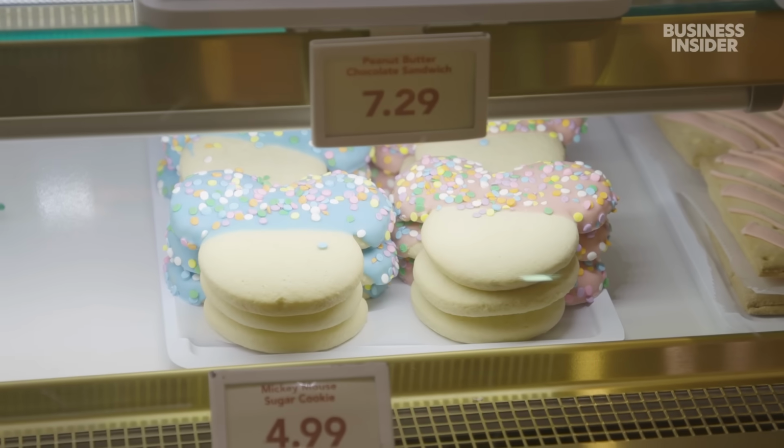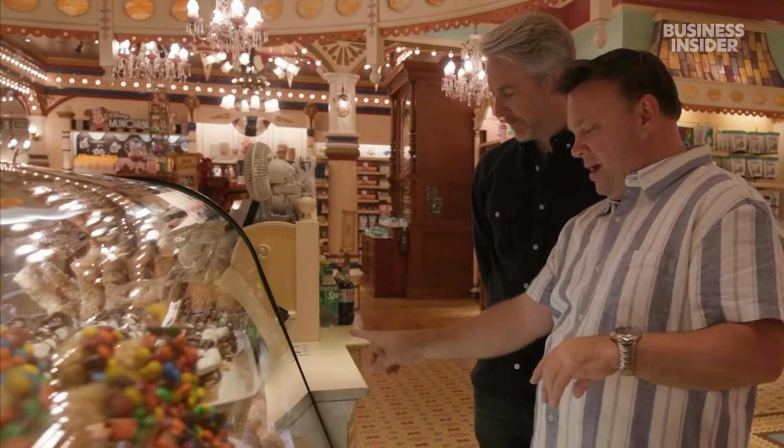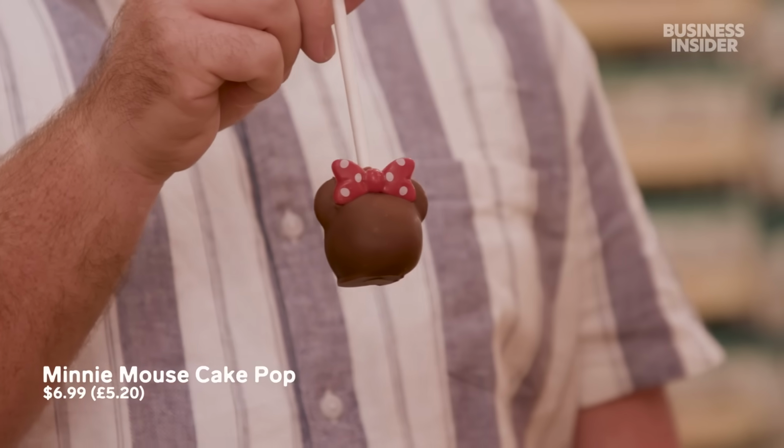I think we'll get some cookies. Yeah, we'll do the M&M cereal treat, mini cake pop, and a Mickey Mouse sugar cookie, please. Nice, I like that. All right. Shall we dive in with the mini cake pop? Yes. Bite first, talk second. Okay. Go.